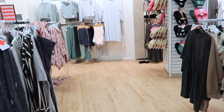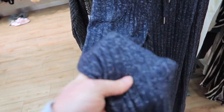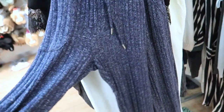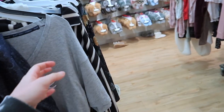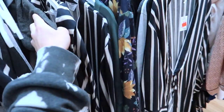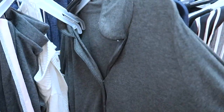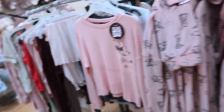Pyjama section's... £5 for them in the sale. They're not bad. Not bad for hospital because they're dark. What else have we got here in the sale? Like a nightshirt. I don't know if that is in the sale. It's just a mess.